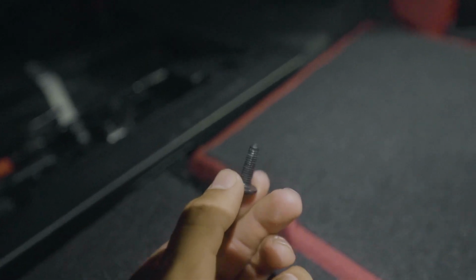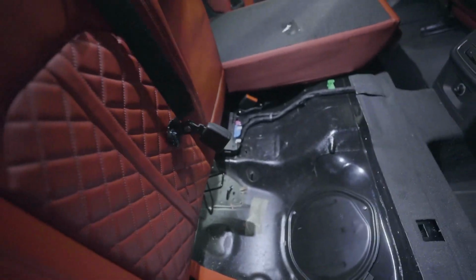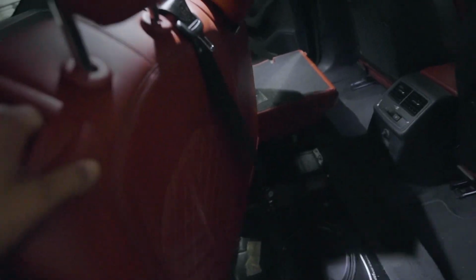Once you fold it down, you're gonna see that you have this Torx bolt right here. You take that off, this bracket just comes undone. Now that we have taken off this bolt, this bracket thing right here should just come out with it. It basically is able to move freely now right there, as you can see.